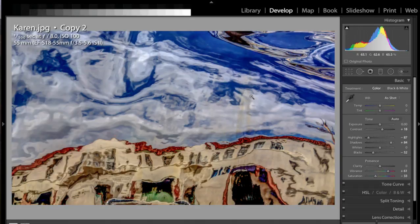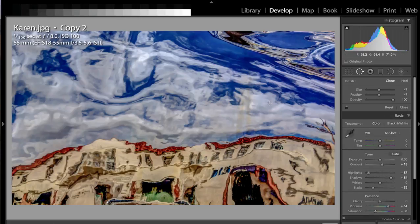Alright, there's this area here, which is some dirt or something on a statue. A little distracting. That could be removed with some cloning. I think that could be removed with cloning relatively easily, but it might take multiple passes. See what it does for us. Ooh, let's go with heal.